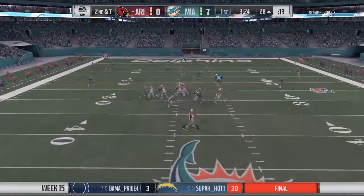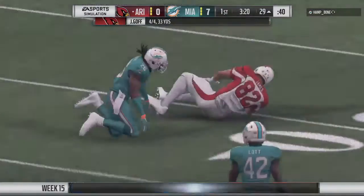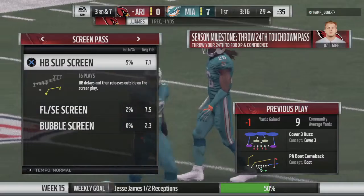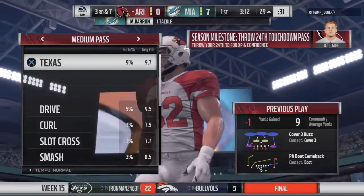Now it's Goff off the bootleg. James has got it, complete. And he is going to feel that one. Knocked down hard, right at the line of scrimmage. And never good on a pass completion there to go the wrong way.